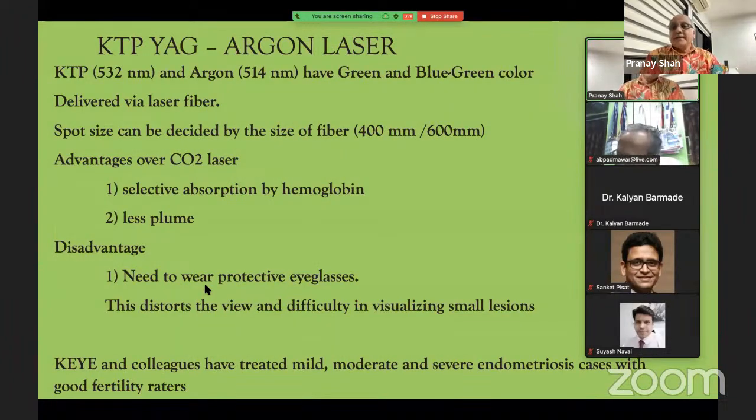The KTP YAG laser and the argon laser have similar wavelengths in the visible spectrum, with a green or blue-green color. The spot size is decided by the thickness of the fiber used. Both have selective absorption by hemoglobin, hence useful in the treatment of endometriosis in the presence of chocolate fluid and blood. They also produce less plume than carbon dioxide.